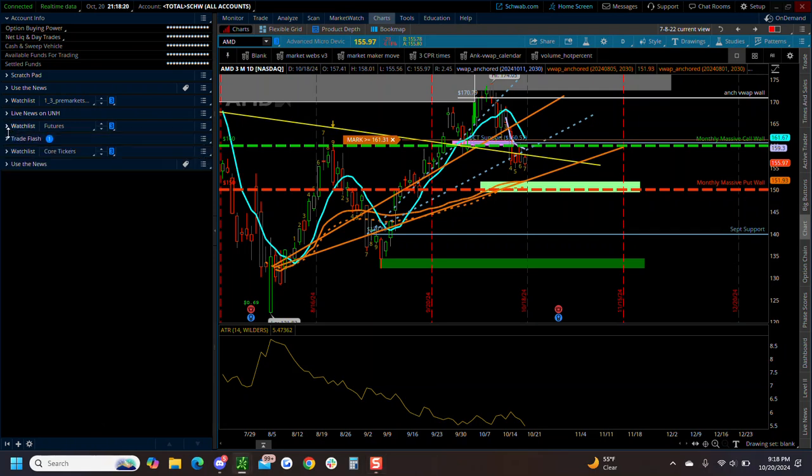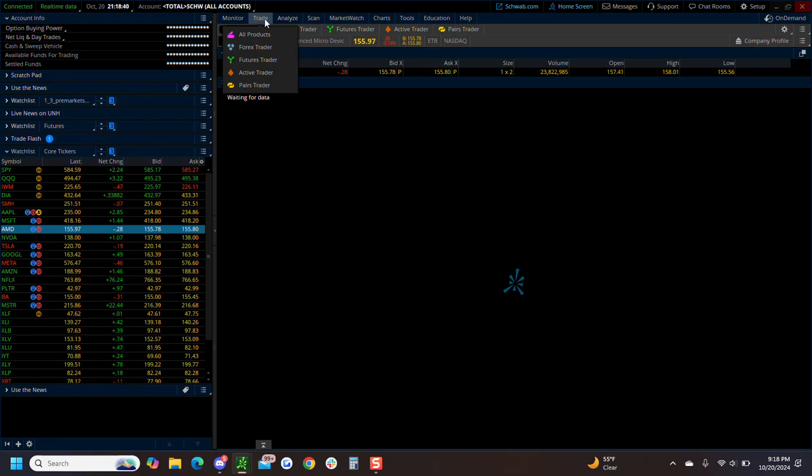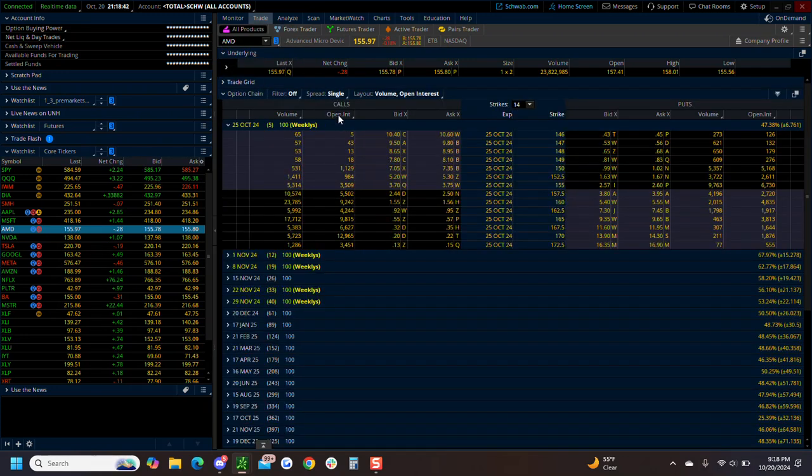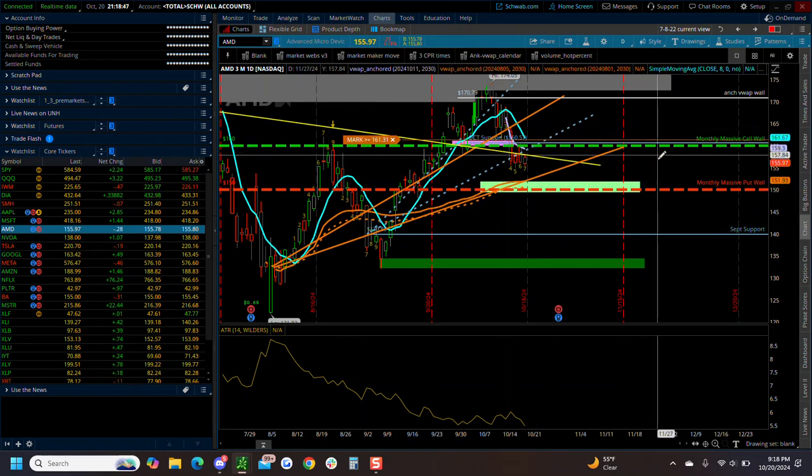Let's go with my main core ticker list here real quick. And guys, don't really look at my monthly call walls and put walls. I have to update these during real-time data, and the open interest isn't updated at this time of night, so I have to get the open interest updated before I can actually redraw my lines, and I can't really do that right now.